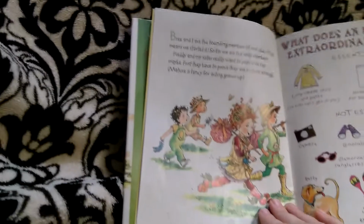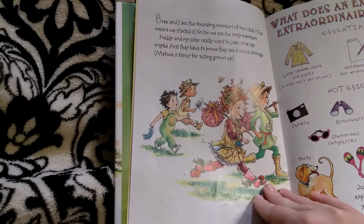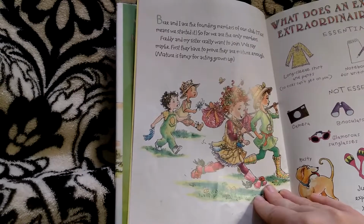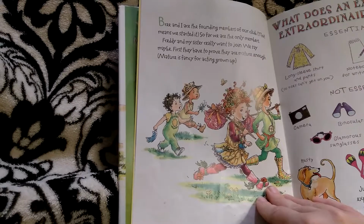Bree and I are the founding members of our club. That means we started it. So far, we are the only members. Freddie and my sister really want to join. We say maybe. First, they have to prove they are mature enough. Mature is fancy for acting grown up.